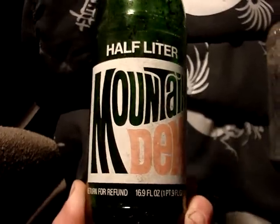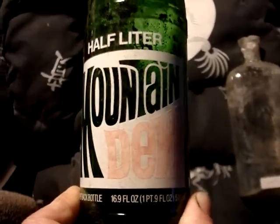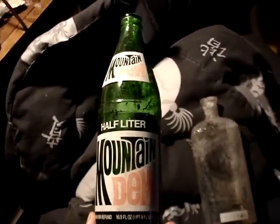Then in another shop I bought this. You don't see very many of the half liters. It's kind of faded out on this side, but it was only $1.25. After I clean it up and polish it, I might be able to get 6 or 7.